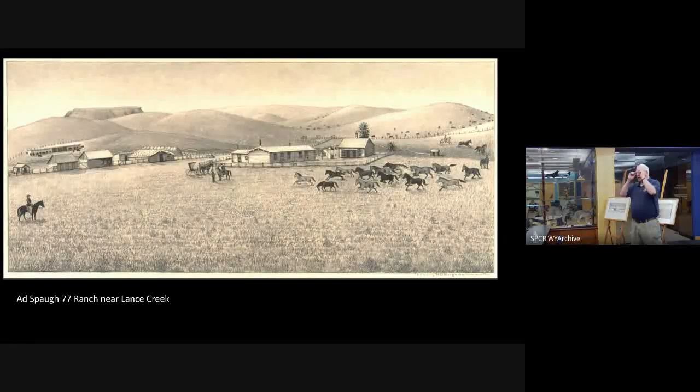When I was writing the book, I included all this information in the caption for this image. And the Amon Carter Museum, who has proof to prove it, said, we listed it as unknown Wyoming ranch. That's how you have to list it too, for reference. And I said, well, okay, if you want to be silly about this, I'll shame you into fixing it. And so I wrote, although the Amon Carter Museum lists this as an unknown Wyoming ranch, in fact, it is the Addison Spa 77 ranch near Lance Creek. And they were perfectly happy with that. So that's what the caption says. So just a little sidebar. But I think it's only one of two ranch drawings north of Encampment.